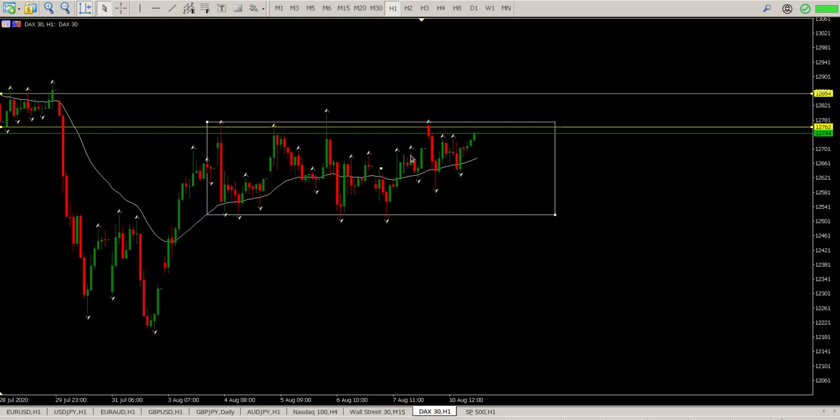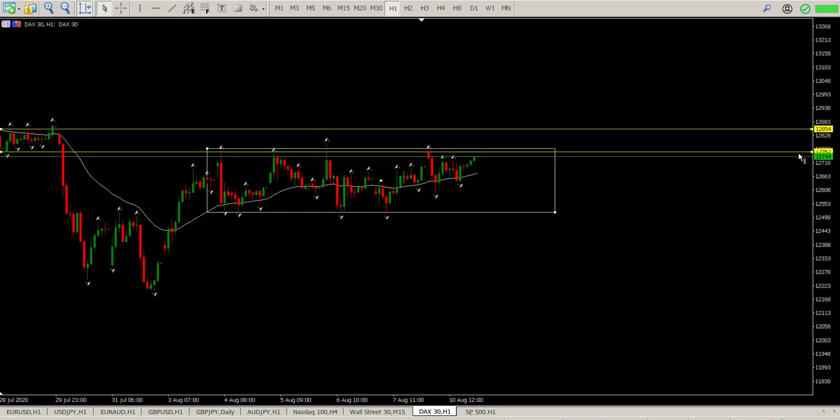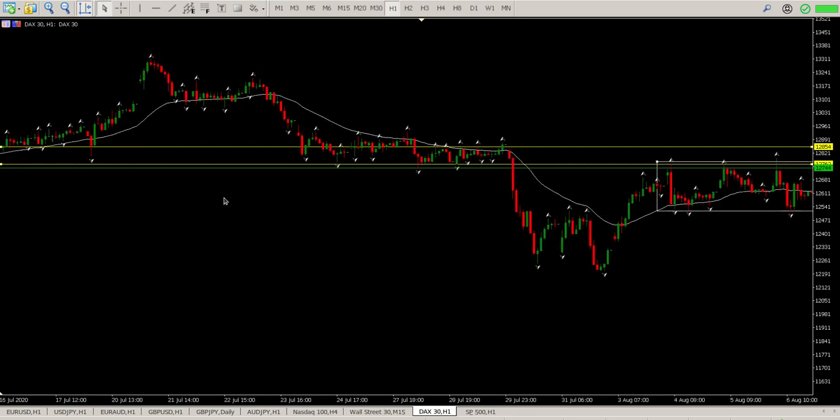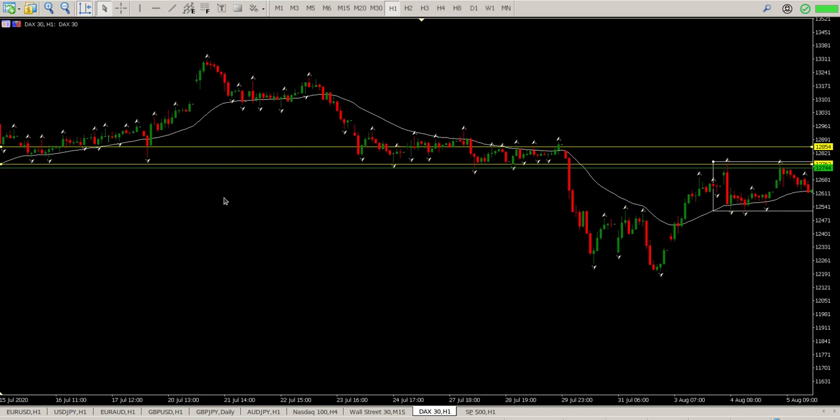For me, I'm sitting on my hands here until we break this. So the way I see it playing out is break it, close the gap, come back, find support. That's the opportunity to buy. What I'm trying to do is catch the moves which are going to be synchronized to the US.